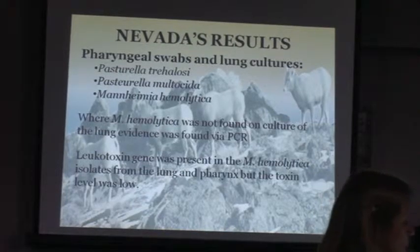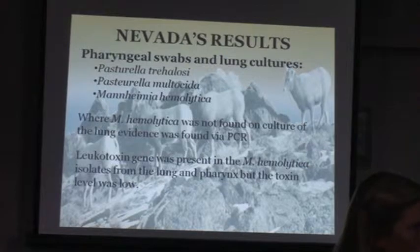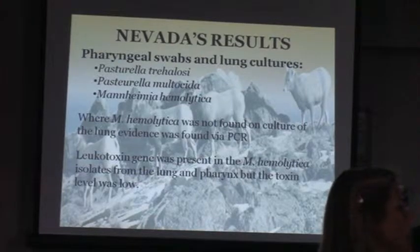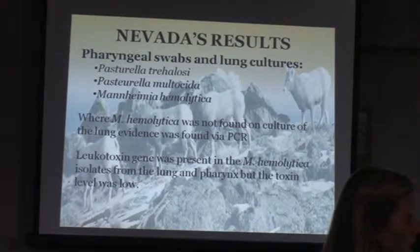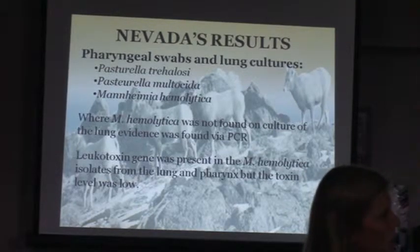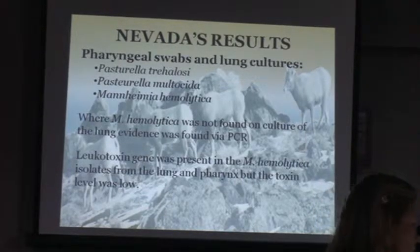This lab also went back and looked for the presence of Mannheimia, because they know that it gets out-competed on the culture plate. They went back and looked for the evidence of its DNA. So they did this PCR, which basically looks to see if it was there or not, if it left some of its DNA. In the ones where they couldn't culture it off the lung, when they went back and looked for evidence with DNA, they did find that the Mannheimia haemolytica was there. So we know that it was there and did some bad things.